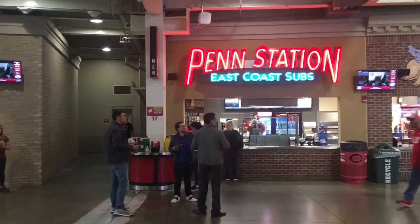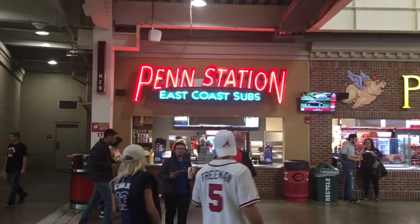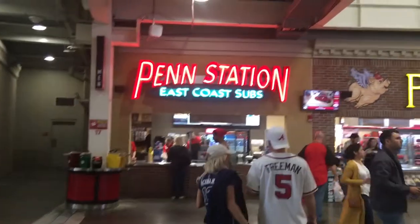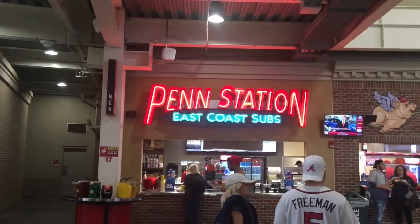So we've decided our next stop on our Stadium Eats tour here at Great American Ballpark is going to be Penn Station East Coast Subs. They do have some of these chains around the U.S., but it is something that's very popular here in Cincinnati is Penn Station.